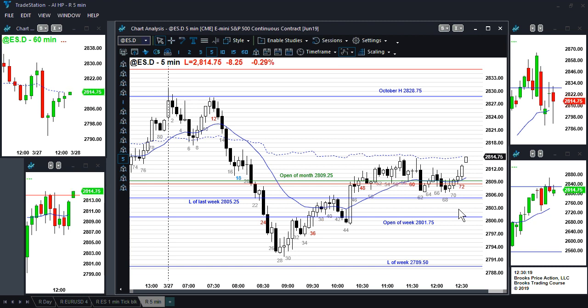Can we get all the way back to the open? It's possible. Yesterday we closed the open. I don't think we will. I've been saying that I thought we would have a hard time breaking above the 60-minute moving average. Gaps on the 5-minute chart usually close.